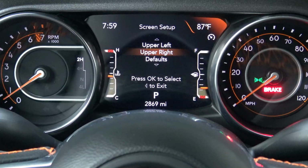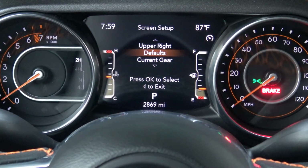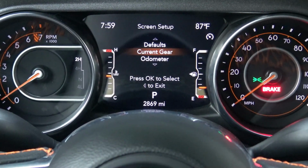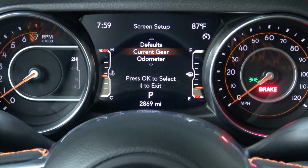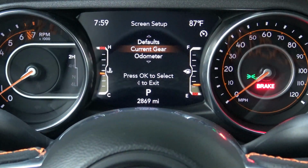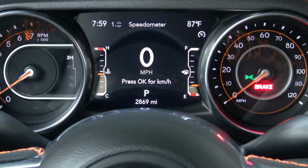And then upper right, and you can go through basically that same menu. Defaults, current gear, all that. Press left to exit. We're just going to press left. And so that's your screen setup. So that's where you can customize this screen. So that's your multi-information display right there, all in the middle. And then I'm going to press down again, and right there is screen number 1.